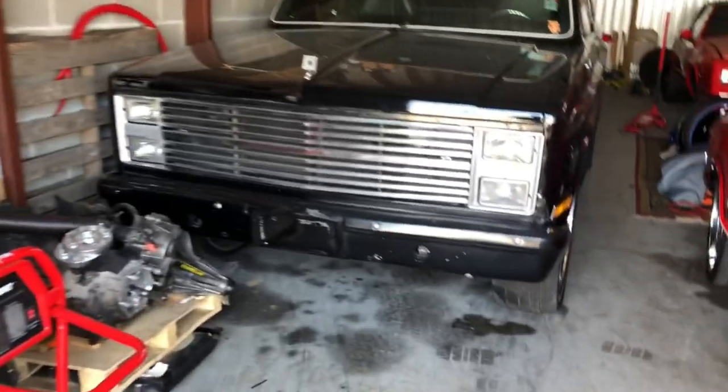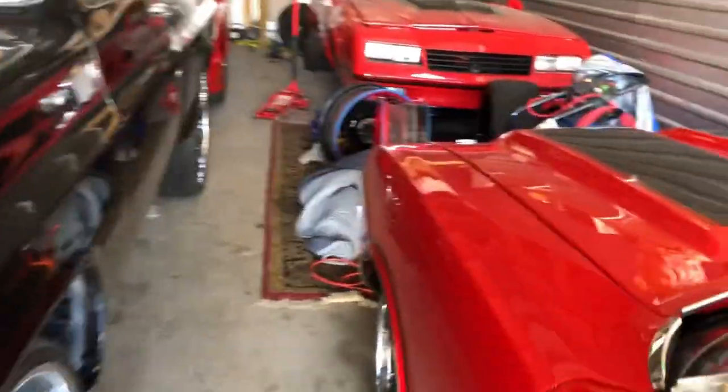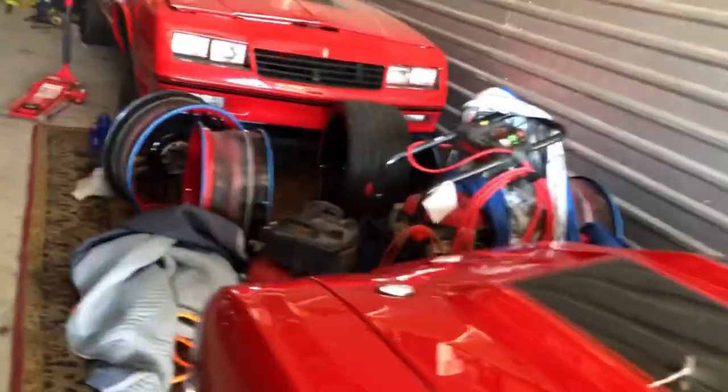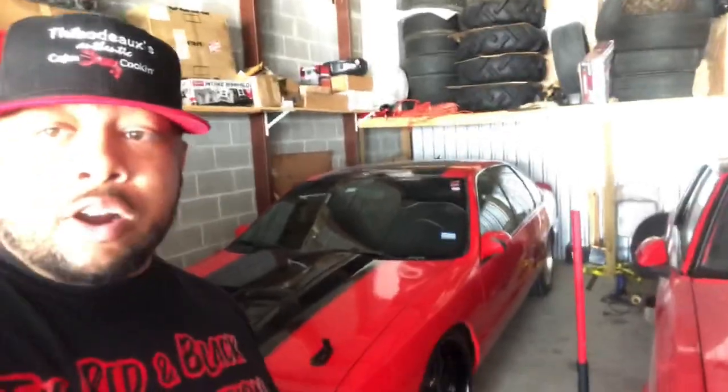So anyways, guys, like I was saying, over here at the Honeycomb Hideout. Man, I gotta admit, I've been really kind of procrastinating on a few things. I've been having so much going on, but this Impala, man, I should have been driving this car more lately.